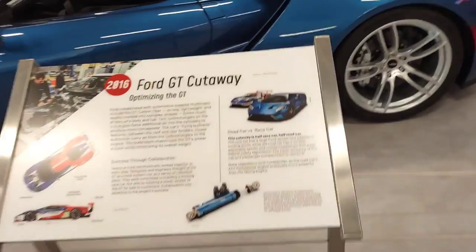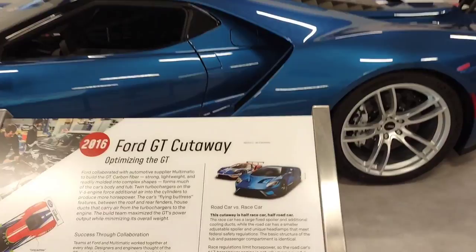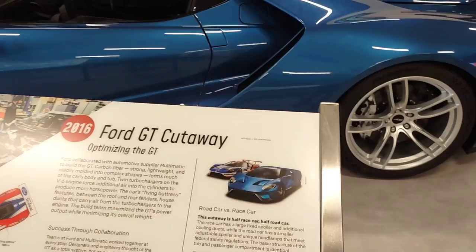It's a twin turbo V6 engine. As far as I know, it's 647 horsepower. It's actually more powerful, the road car versus the race car. This is a cutaway, half race car, half road car. In the race car, the race regulations limit horsepower. So the road car, 647 horsepower, is actually more powerful than the racing engine that's in the race car.